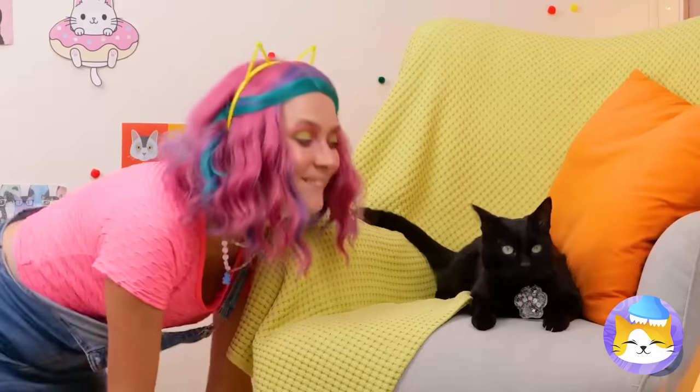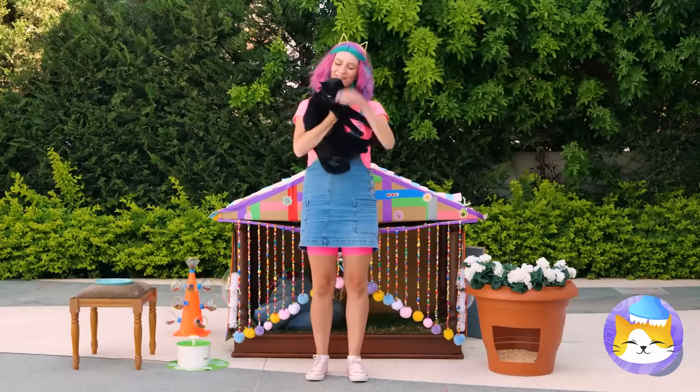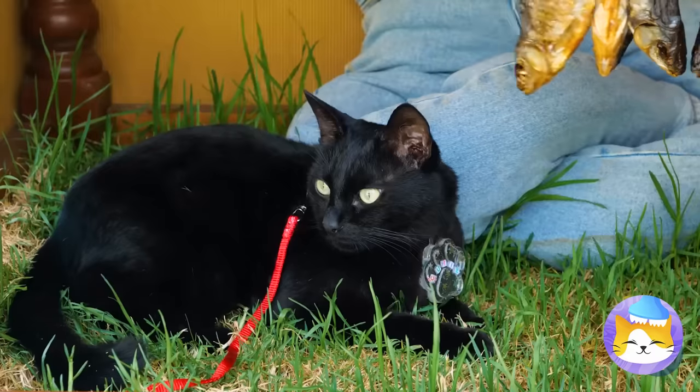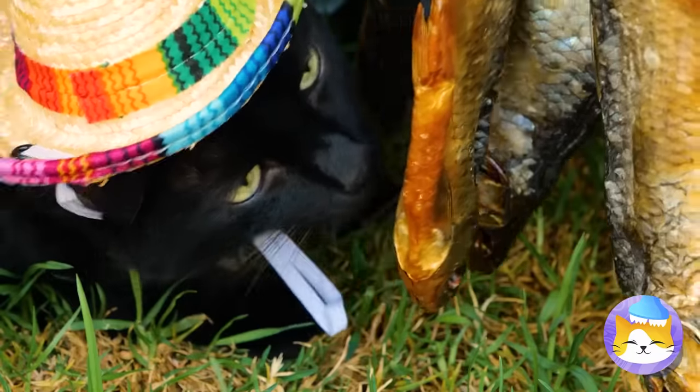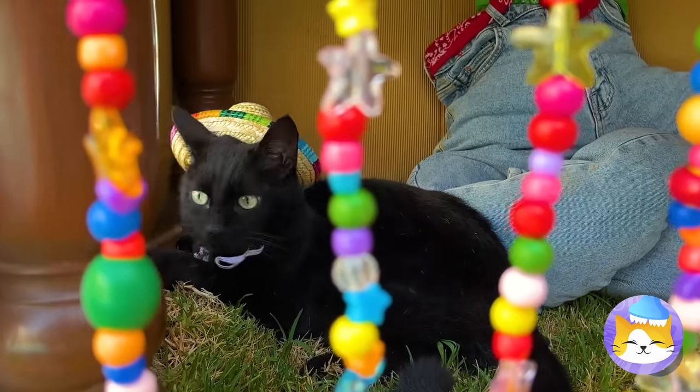Of course, you can't have much of a cat house without a cat. Let's see how he likes it. Does he love it or does he love it? A free hat? Will these wonders never cease? He's having a lot of fun looking at stuff.